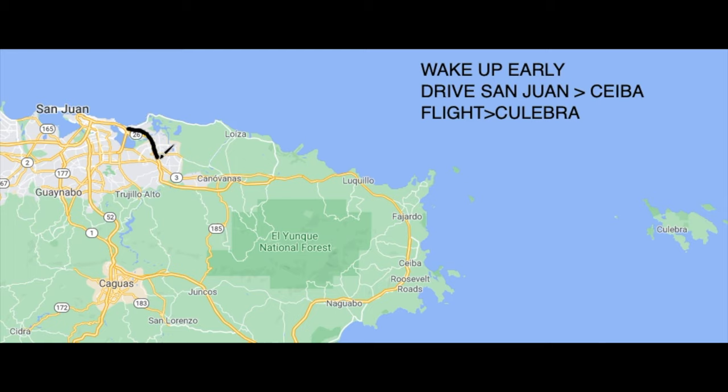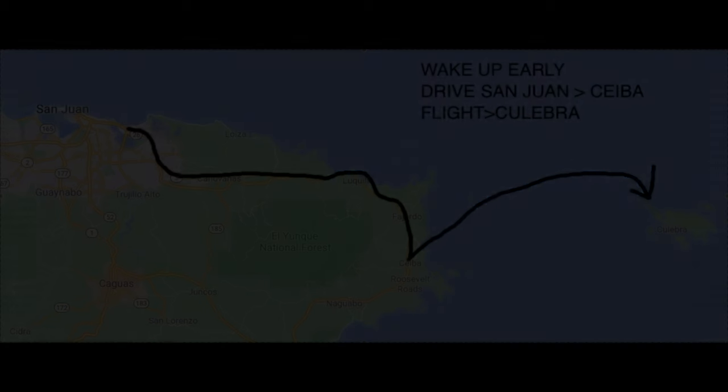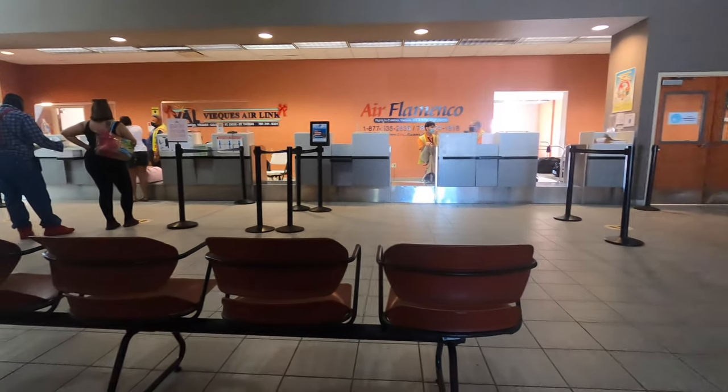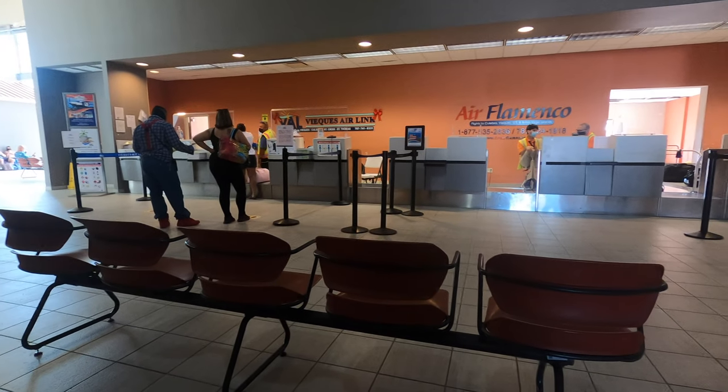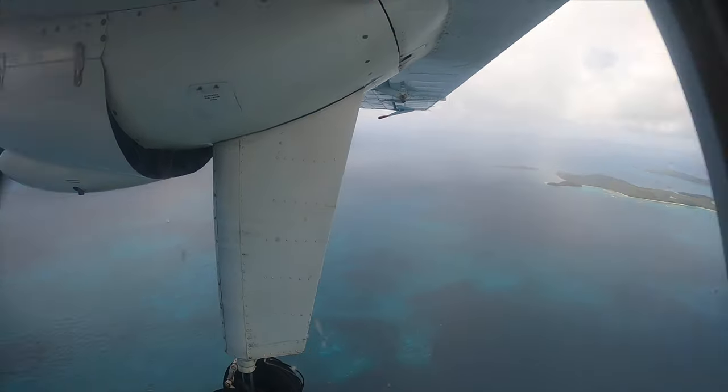So that being said, day one, here we go. Wake up, drive from San Juan Airport over to the Culebra Airport, and you'll hop on a small puddle jumper airplane over to the island of Culebra. Now guys, you can take a ferry, but it's really unreliable. Locals were actually protesting it while we were there. So fly out, these two companies here, they're both equal. We actually flew one there and one back, and the views from the plane were absolutely incredible.